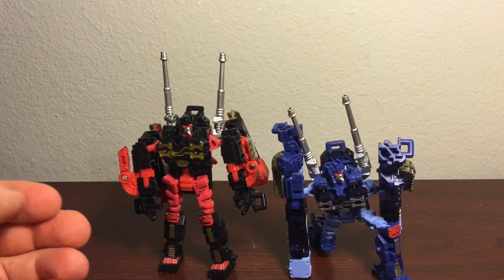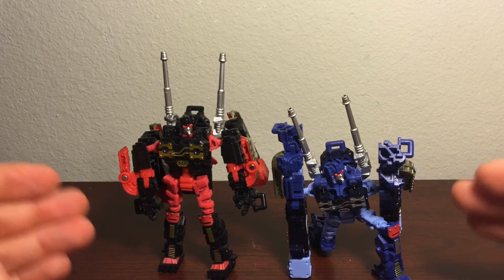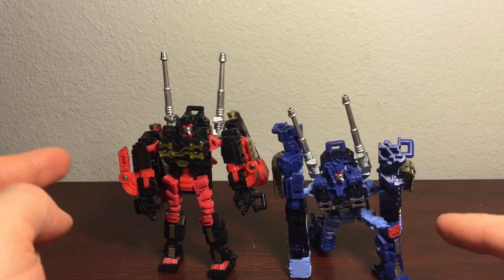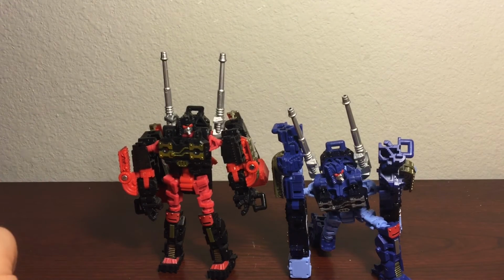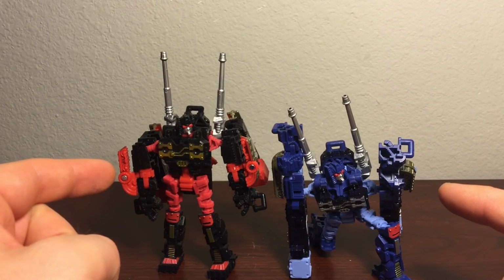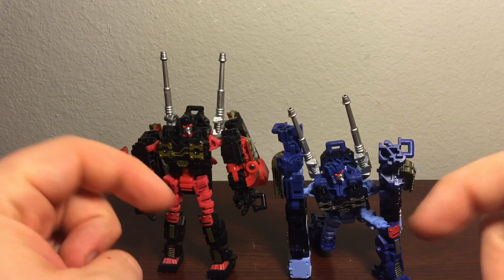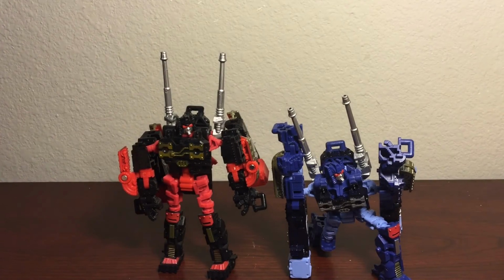But otherwise, these are fine figures. I'm thrilled to have these for my collection. And if you can afford the $34.99 this set retails for, grab them. You can go to Big Bad Toy Store. You can pick up your own set today. Matter of fact, I'll provide a link to Big Bad Toy Store for these figures right here.